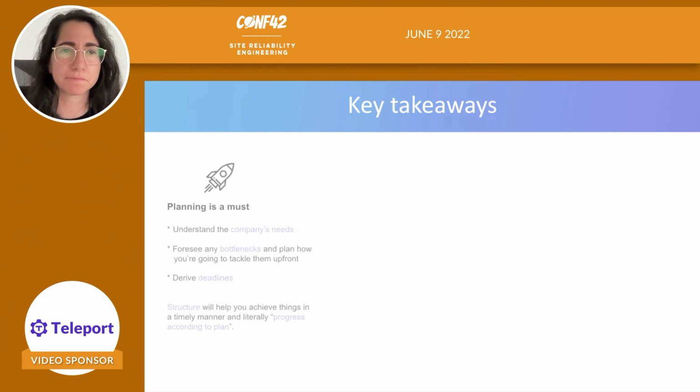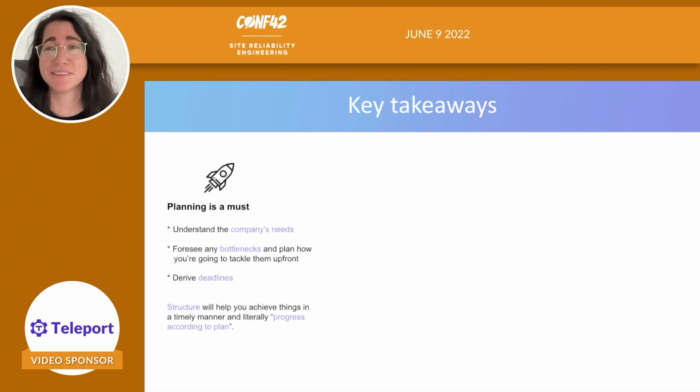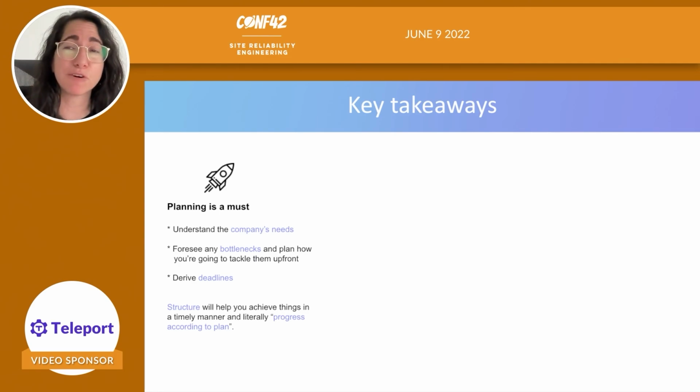So planning is a must, especially for long-term projects. You have to plan ahead, understand the company's needs and why this project is important, and use this information to try and foresee any bottlenecks and plan how you're going to tackle them upfront. Derive deadlines based on all the information that you've gathered, and then execute accordingly, because if you structure your plan, it will help you achieve things in a timely manner and literally progress according to plan.